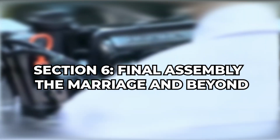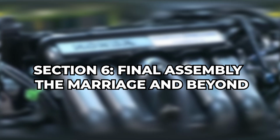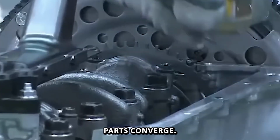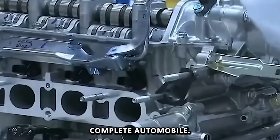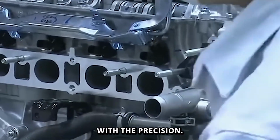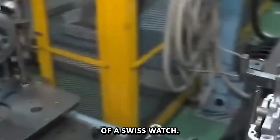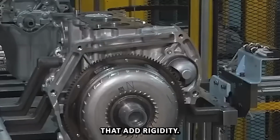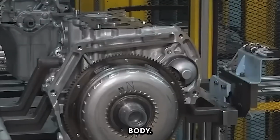Section 6, Final Assembly, the marriage and beyond. Final assembly is where thousands of individual parts converge into a complete automobile. This is the largest section of the plant, and every station operates with the precision of a Swiss watch. It begins with inner panel installation, structural reinforcements that add rigidity and support to the body.